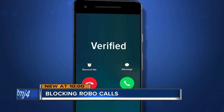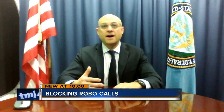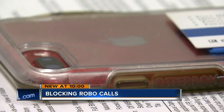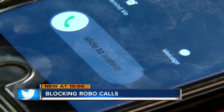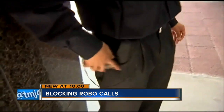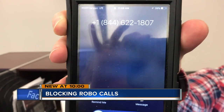So the cell phone screen will likely say verified or unverified when a call comes in. It's basically verifying the person who's using that number has permission to use it. The FTC says Stir Shaken will give call blocking apps and cell carriers better information about which calls to block. It doesn't promise to reduce the volume of calls coming in.